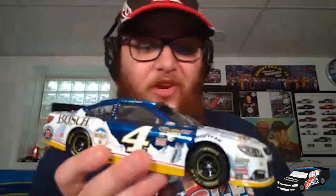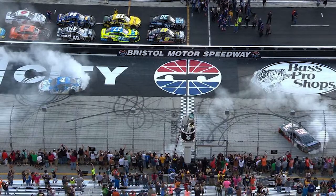All right, so for my diecast of the week, since we're going to Bristol Motor Speedway, I had to bring out the 2016 Busch Beer paint scheme. This isn't the race win from Bristol, but it's the exact same paint scheme when he won in the spring race, when him and Smoke were doing the double burnouts on the front stretch. That was cool to see.